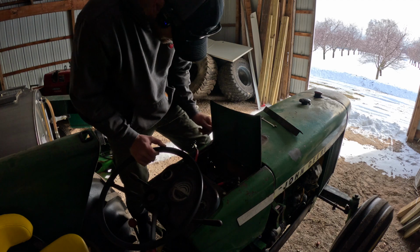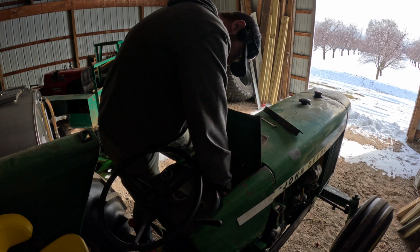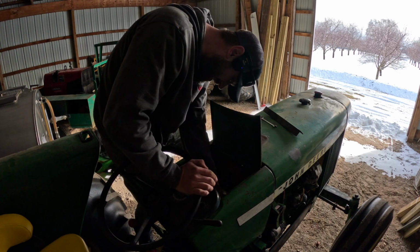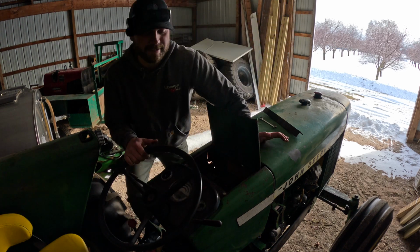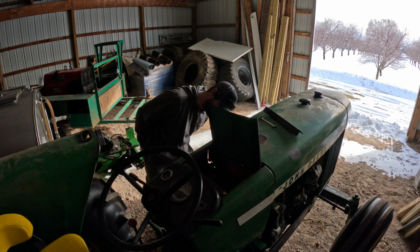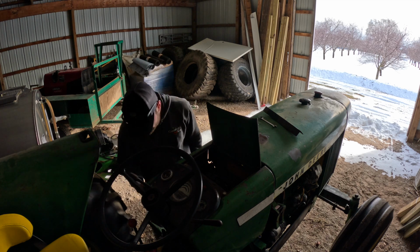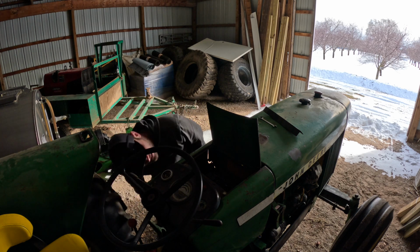How did that battery even get in here? Did he put that in there with the sides on? Oh man, that's gonna really grind my gears. Wow. Trying to be patient, trying to work on my patience here, but you can't get the battery out without taking off the side cover. Oh my God.